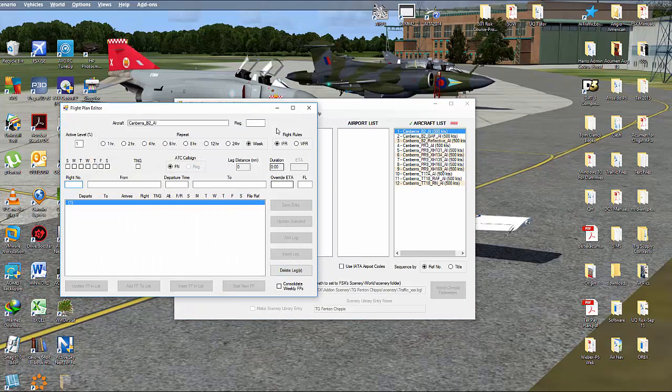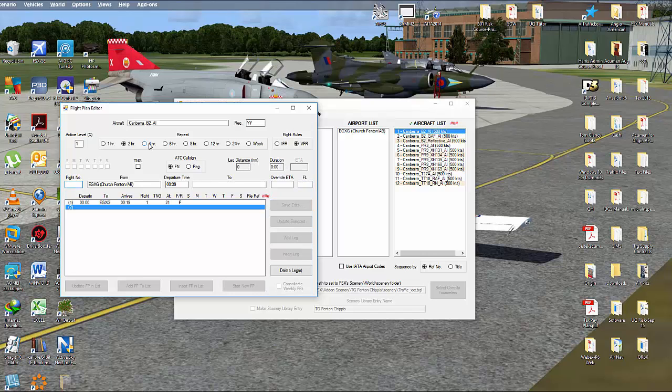Then start a new flight plan. Give it a registration. Decide whether it's going to be IFR or VFR, how frequently you want the flight to take place. So I'm doing a 2-hourly on visual flight rules. Give it a flight number, say where you're flying from, in this case Church Fenton. What's your start time of the day? Midnight. Where are you flying to? Here we're just going back to Church Fenton. Basically circuits. And what flight level you want to go at. It defaults to 21,000, so clearly you want to change that to 2,000.